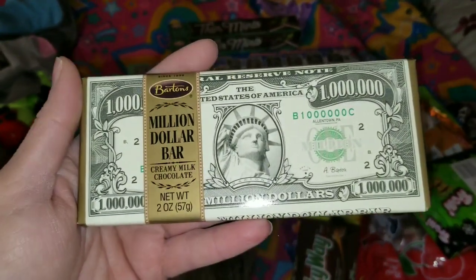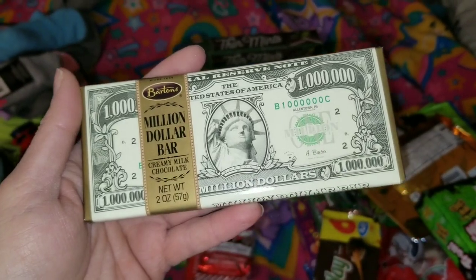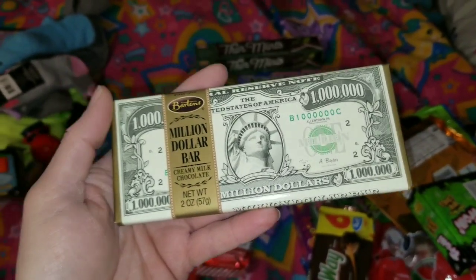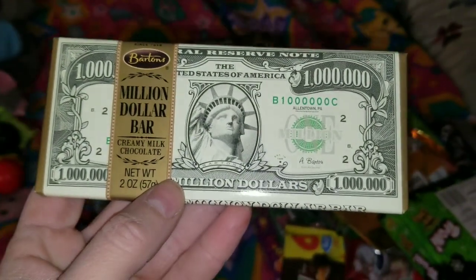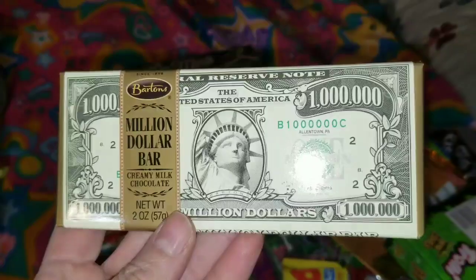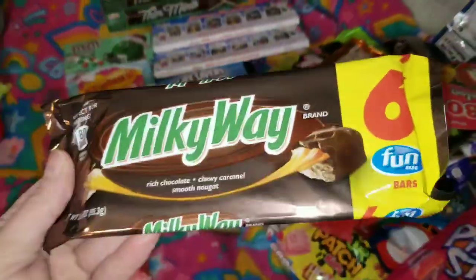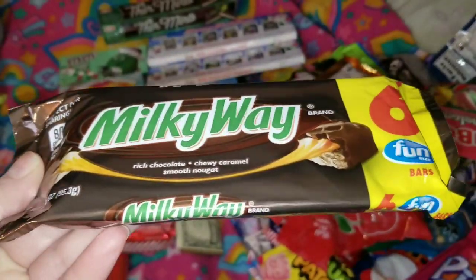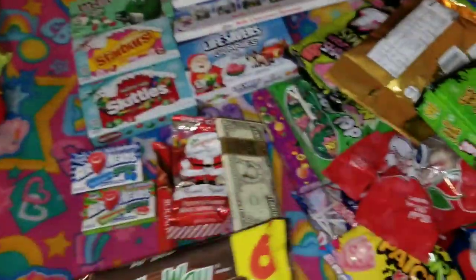Another really cute thing were these, I think they're by Barton's, and they're the Million Dollar Bar, and it's just a creamy milk chocolate bar. But how cute is that? You get a big old piece of chocolate covered in money, so definitely cute for stockings. And then the other things I like grabbing from them are these little fun size bars, and you get six in each pack, so that's really awesome. So I did grab the Milky Ways.